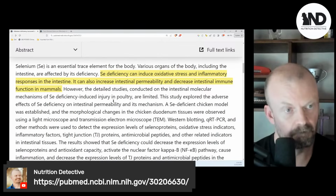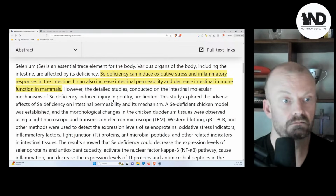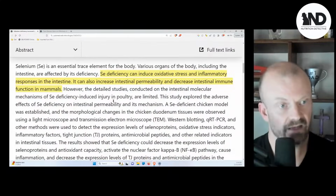For those of you, again, for the copper people, selenium is a copper antagonist. Zinc is a copper antagonist. You saw what it did to intestinal permeability. Selenium is a copper antagonist. You're seeing what it does to intestinal permeability. You saw that I showed that copper increases intestinal permeability. How many more ways do I need to show you?